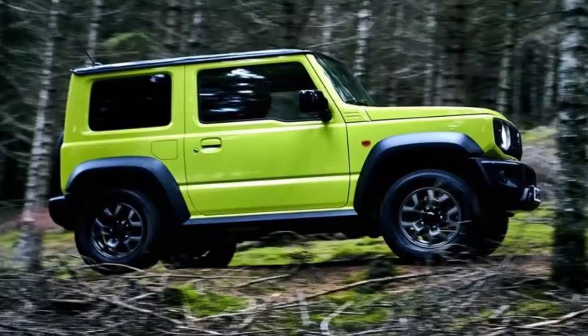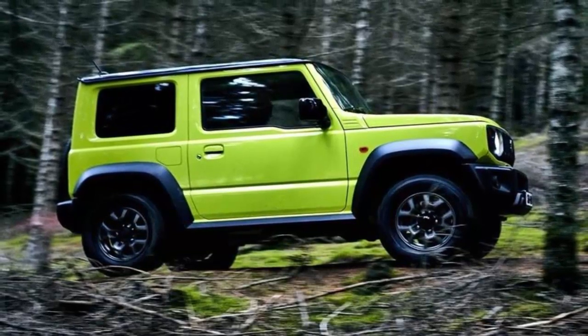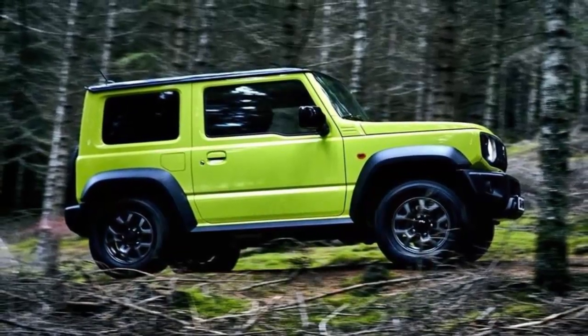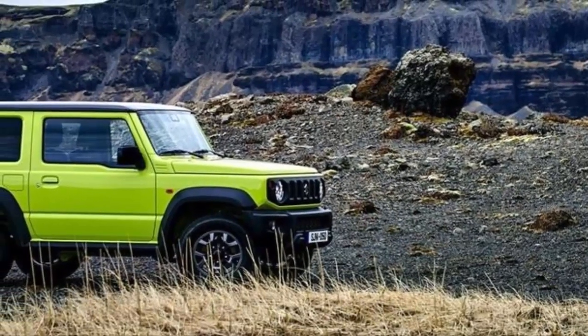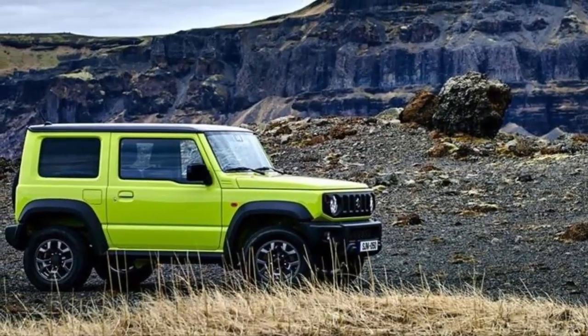We're not sure if it's the size, the color, or both, but one thing's for sure, we want one in our garage. But what if the Jimny suddenly got a change of personality and turned into a sinister-looking badass off-roader? That's what Wald International wanted to do with the Jimny Black Bison Edition.